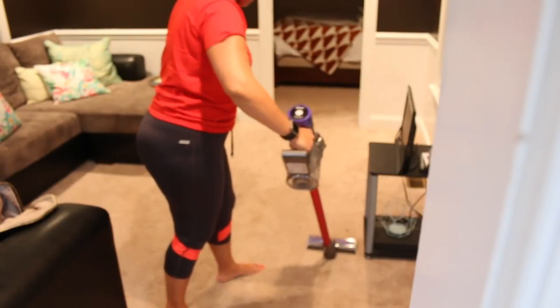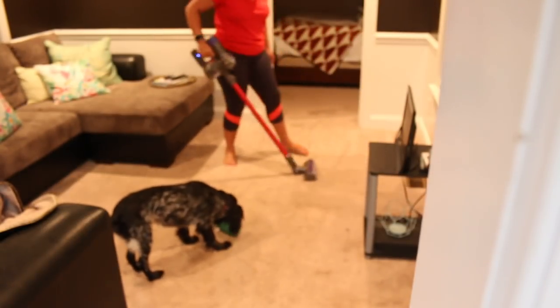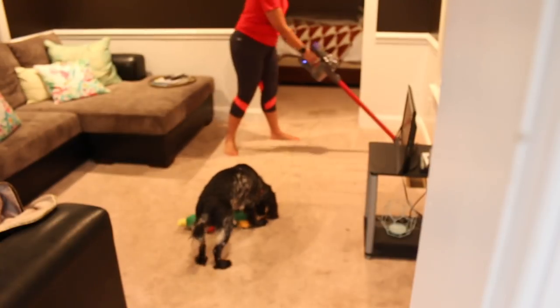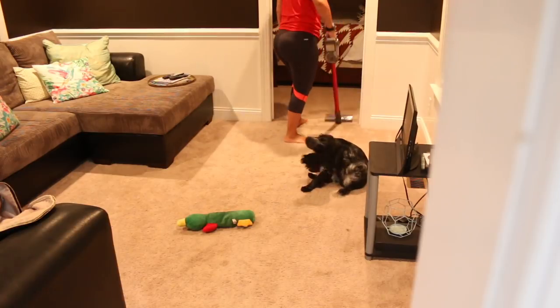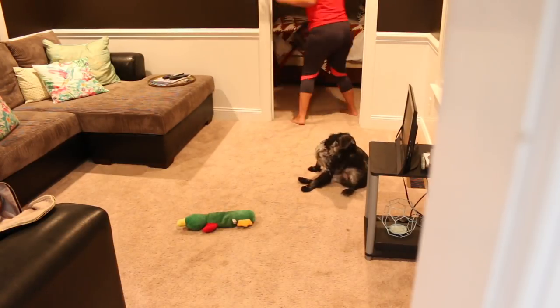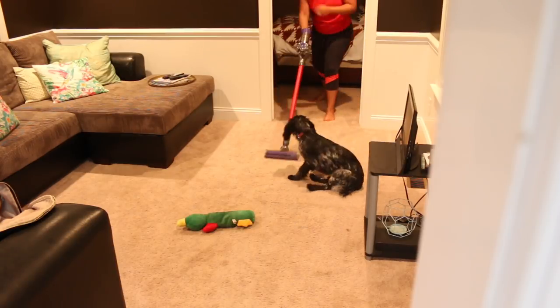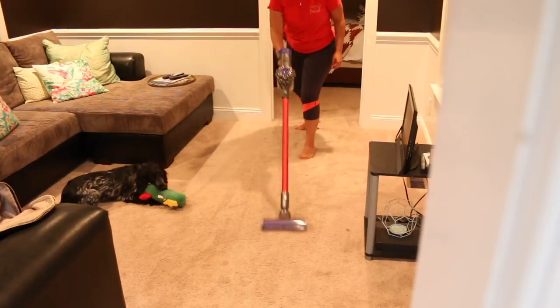So I told you guys on Instagram that I was on the hunt for a cordless vacuum cleaner, and I bought one, but we do have quite a bit of really thick carpet in our house. For the most part, we have hardwood floors and tile, but we do have some carpet. And because we have these wonderful little doggies here, I needed something that was going to be good and get their dog hair out of the carpet.